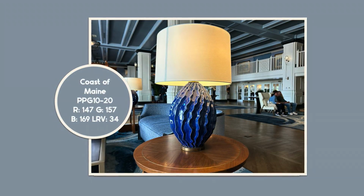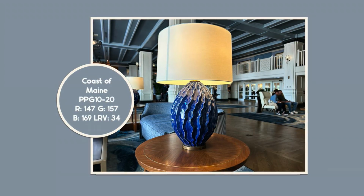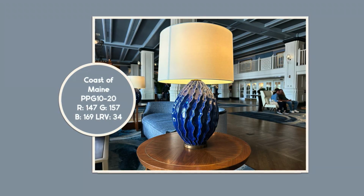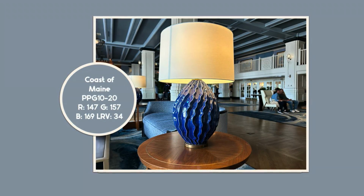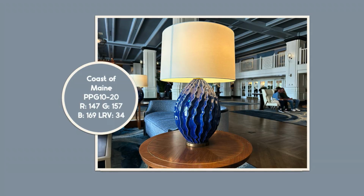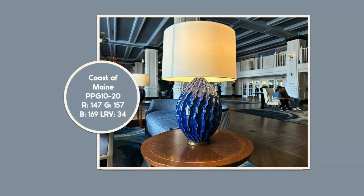Now also in the lobby there is a powder blue, but I didn't want to put that in this palette because I'm also kind of helping you combine a palette for your home, and I think the powder blue isn't needed. So anyway, I thought this chalky blue is very beautiful, and why don't we talk about that lamp now?